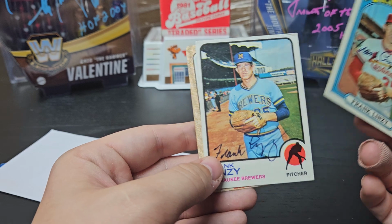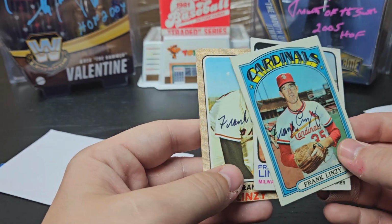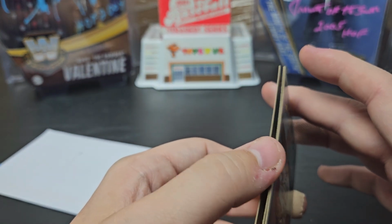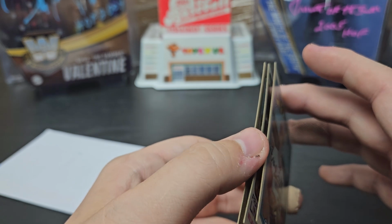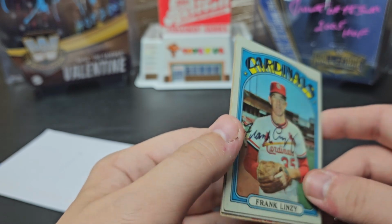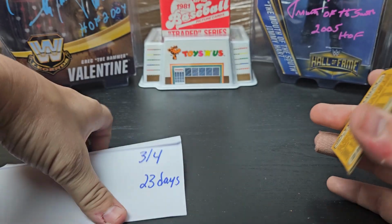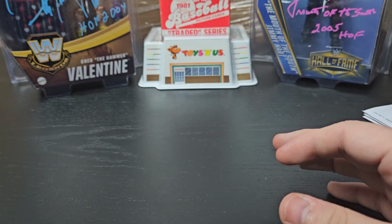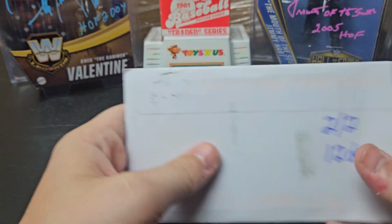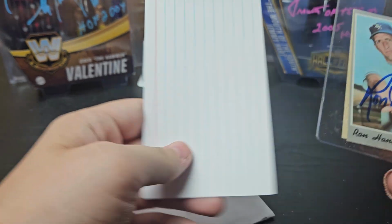So 68 Topps, 73 Topps, and 72. Mr. Lindsay, he played from, let's see, did I write him down? There we go. 63 to 74. And he played for the Giants, Cardinals, Brewers, and Phillies. And he was third in Rookie of the Year voting in 1965. I believe, right? I think, was that Willie Mays won that year, I believe? Baldwin, Maryland. 2 of 2, 12 days. Was it Willie Mays? I don't know. I think that's what I read.